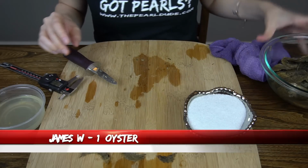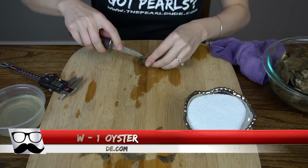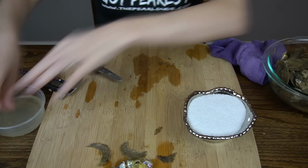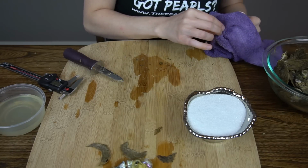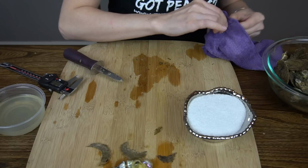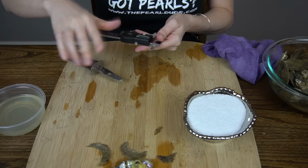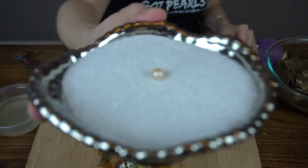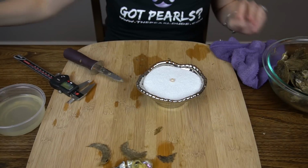All right, next we're gonna be opening one for James. Looks like a light peach, but I'm gonna have to get this one cleaned off. 7.05. Yeah, this one is kind of a goldy peach. And obviously I'll get it cleaned off better. Another really pretty pearl.